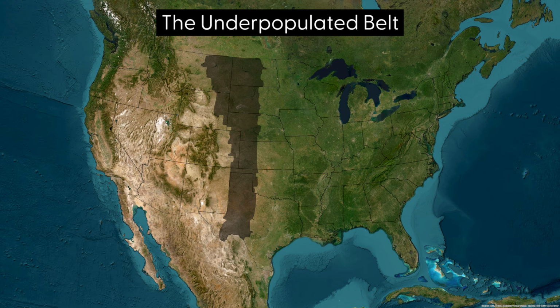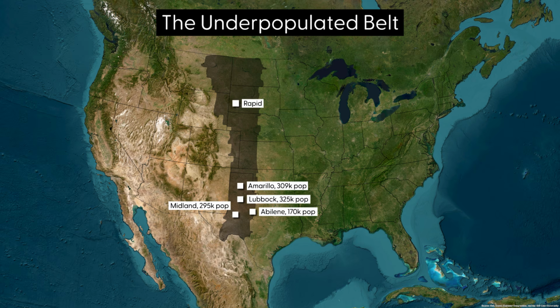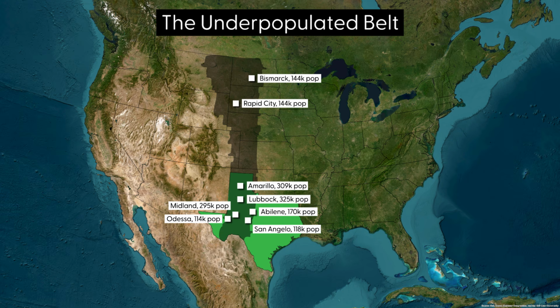And that's not to say there aren't any population centers, but they're still fairly small. The largest population centers within the belt are Lubbock, Texas, Amarillo, Texas, Midland, Texas, Abilene, Texas, Rapid City, South Dakota, Bismarck, North Dakota, San Angelo, Texas, and Odessa, Texas. From there, population within cities and towns starts to drop quickly. And if you're noticing a trend here, you're right. Texas has the vast majority of the belt's population, and there's a few reasons for that.